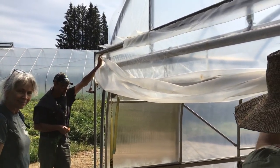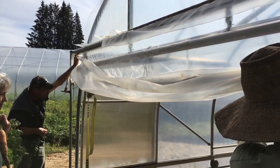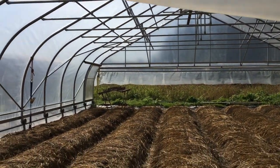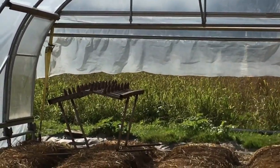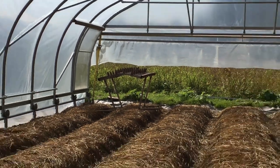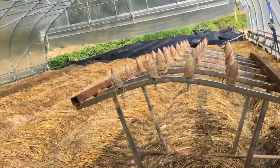But that's the dibble. And the idea was to have something that could punch through a pre-existing mulch and still make good holes. And it actually worked really well. Really? It's just wood.